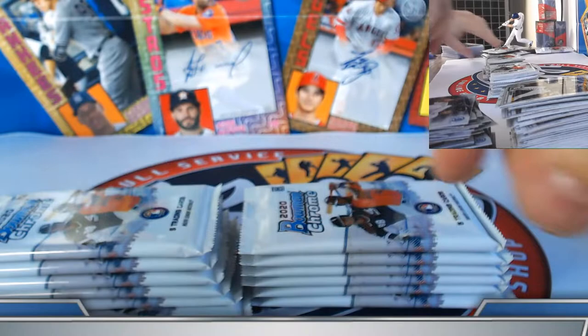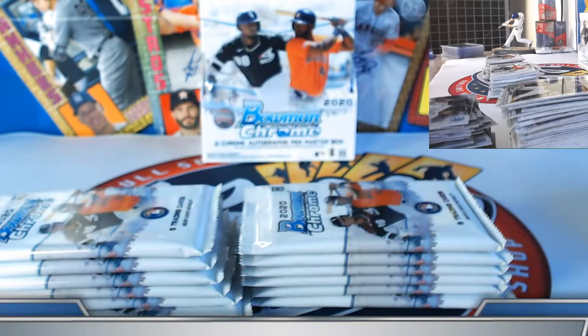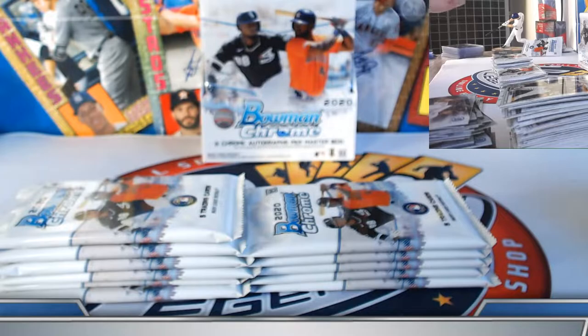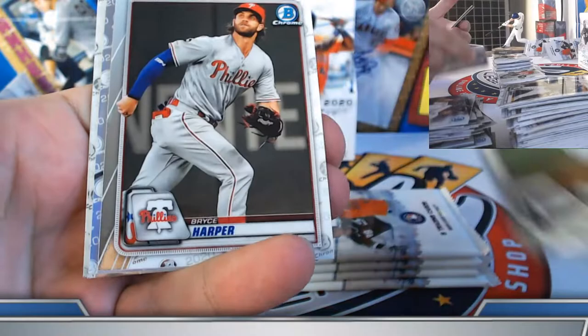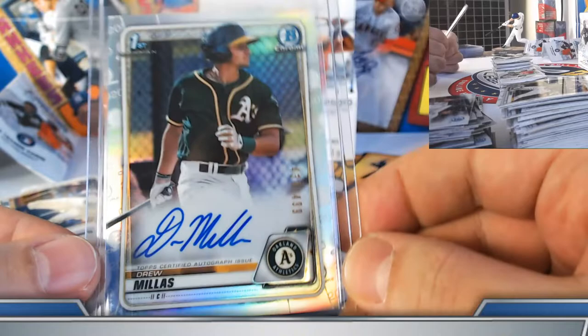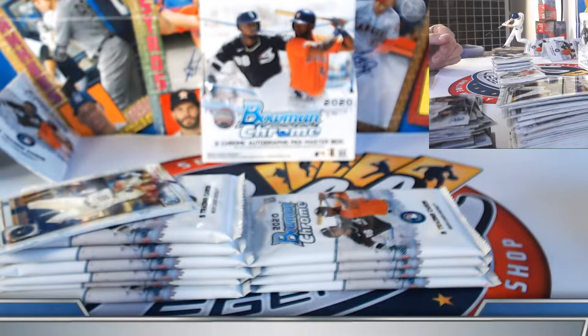Oh, that's right. We got the bonus box. All right, bonus box on deck still here. So let's see if we can get a couple strong ones to finish. Willie Calhoun, base refractor to 499. Refractor autograph, Drew Millas. Wow. Yeah, you've got to be telling me there's got to be another numbered autograph here. I don't think we've topped out on a case on a blue before. I think we've topped out on a green at least. This is a funky case.